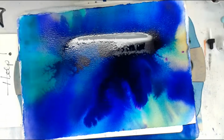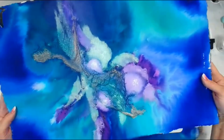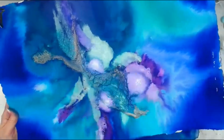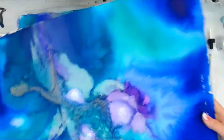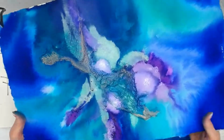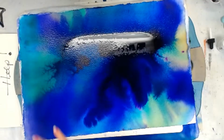So here's the one I did last week, Tiff. This was my first try, and that's how it came out. I haven't embellished it yet. But I really like how wispy all these dilutions laid in that water when you leave it wet like that. But that's where that one ended up. So I wanted to get another one going because it takes forever to dry.